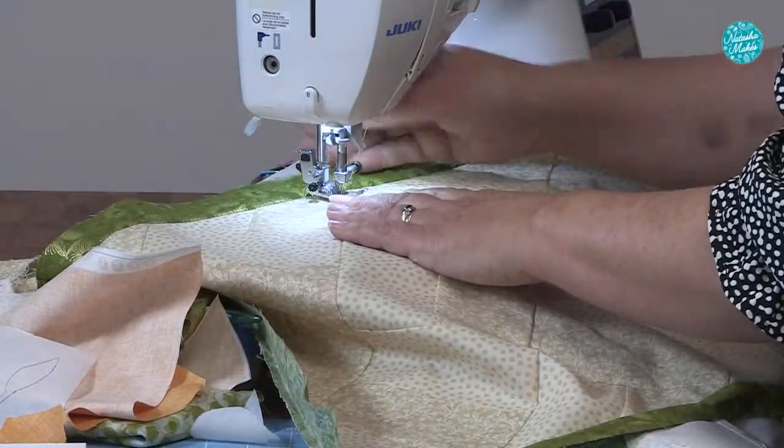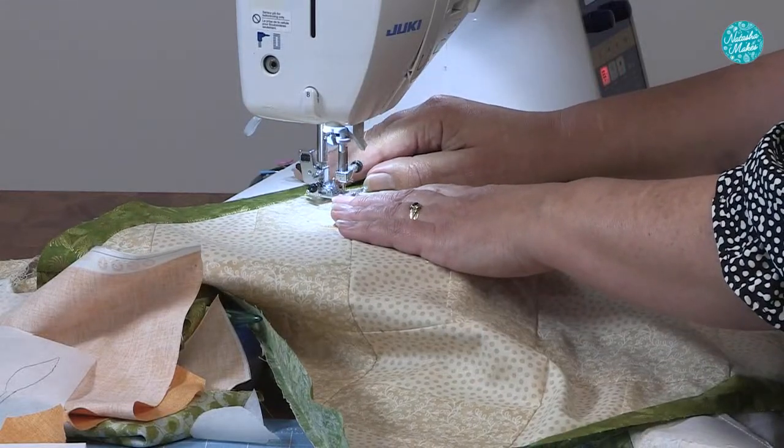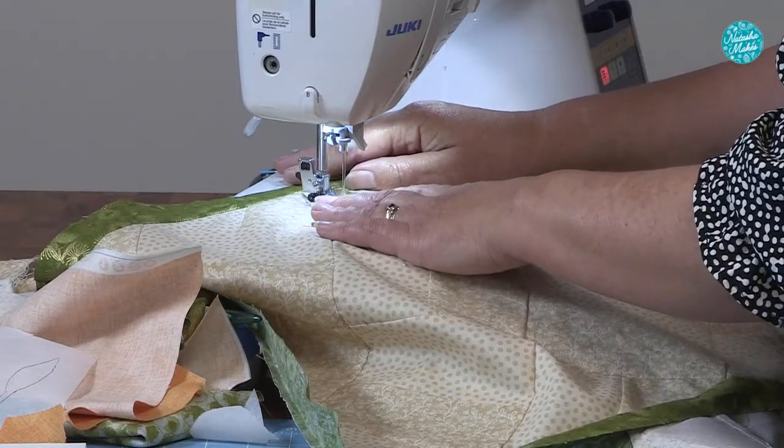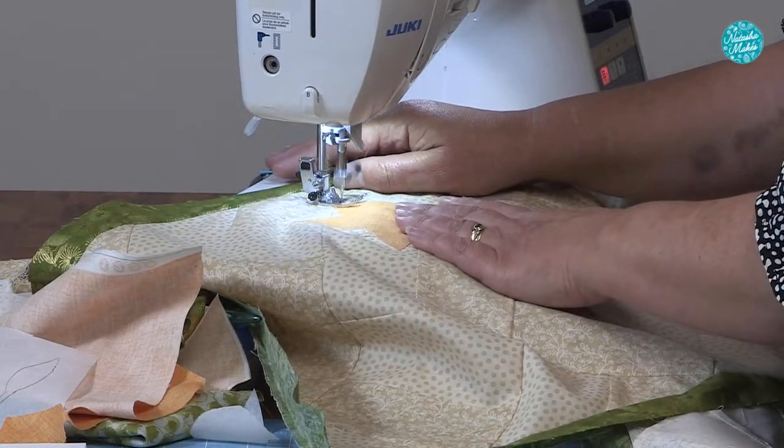And that'll help you get used to where you go to turn and where you need to stop. Amazing.